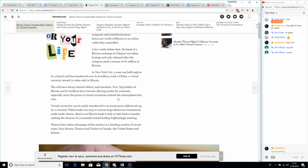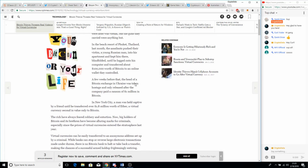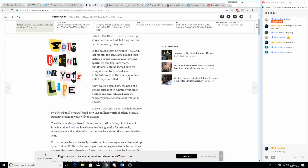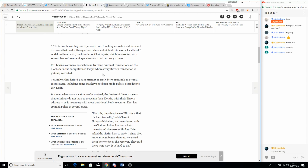Keep that stuff secret, because here, it says in New York City, a man was held captive by a friend until he transferred over 1.8 million worth of Ether, virtual currency second in value only to Bitcoin. And then it says there's a lot of robberies, extortion attempts, and everything. And basically people who know people that have a lot of Bitcoin or cryptocurrencies, there's been a lot of robberies where they hold them up and make them transfer that Bitcoin over. So just keep that in mind. Don't advertise it anywhere. Just keep it secret. No one needs to know how much you have.